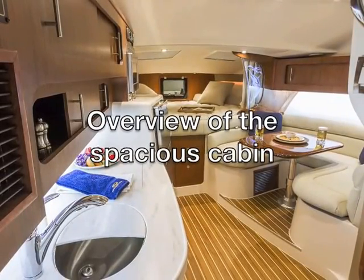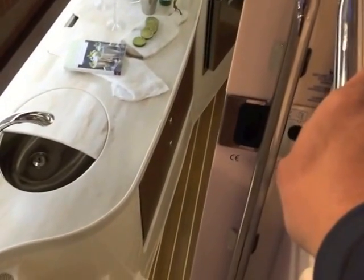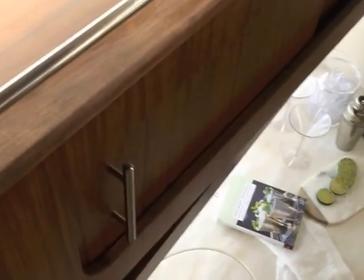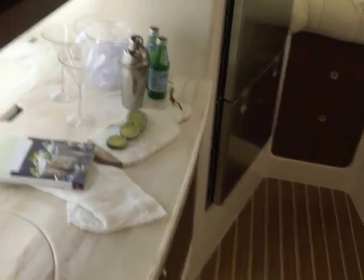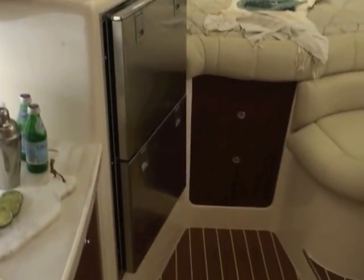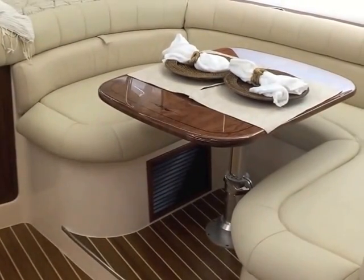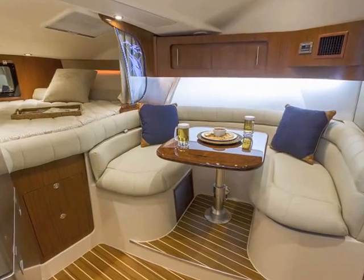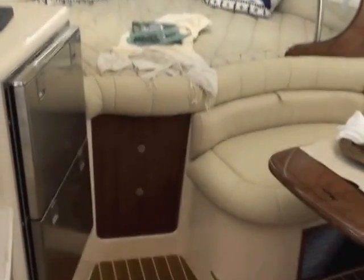So let's take a look down below now. Getting down below into the cabin is really easy. Lots of handles to grab onto here, here, here, on top of your cabinet. So here's our galley, sink, lots of storage up above. Microwave, our stereo system is up there, refrigerator, an ice box. There's our dinette, converts into a sleeper. There's our forward berth with sleeping space for two, and more storage beneath it.